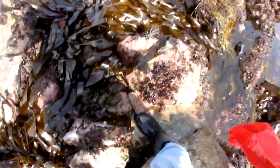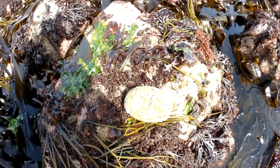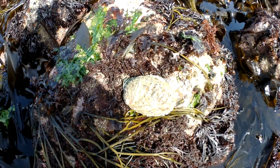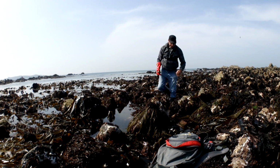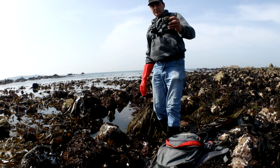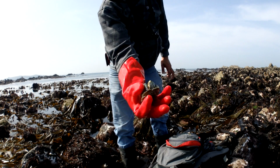Right. You see how that one over there is flipping over? See, he's moving away. They move pretty fast. That's why you mustn't leave them too long on the stone, or you'll turn around and they'll be gone. Nice one there, good size.